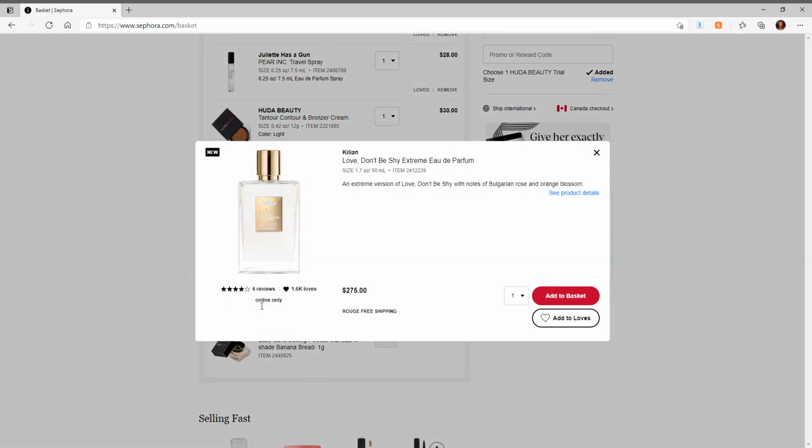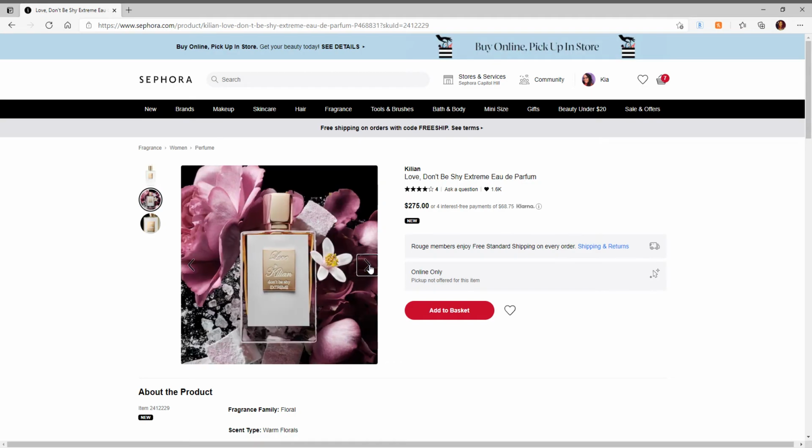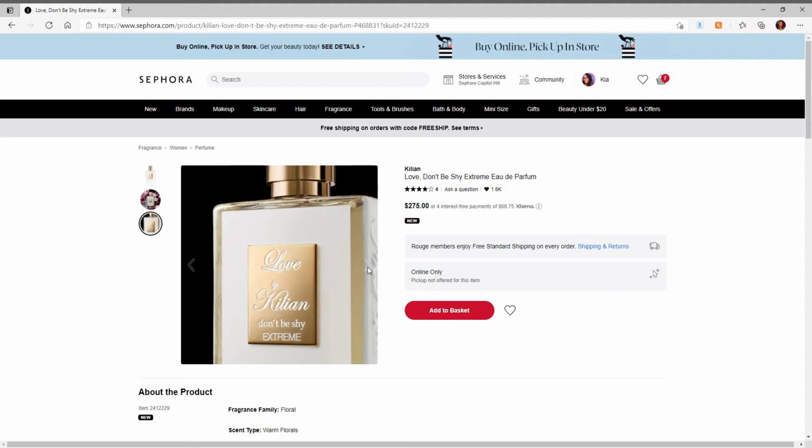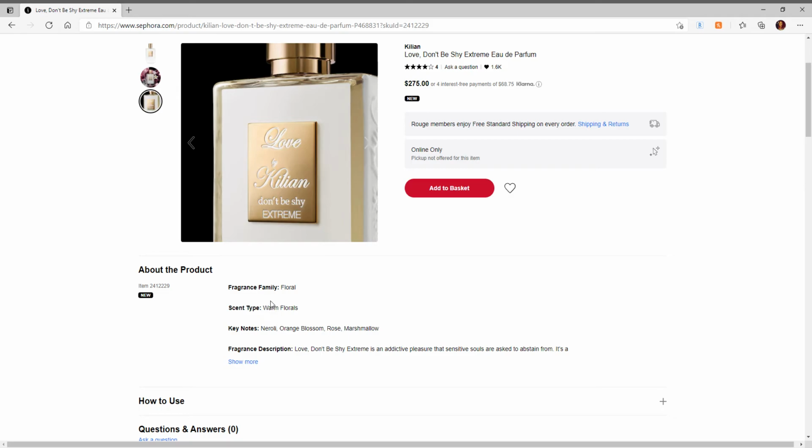Alright guys, so this is in my basket because it's really on my wish list, I suppose. This is Kilian's Love Don't Be Shy Extreme. It was limited edition, but here we still have it on the Sephora website. This fragrance is a flanker of its original Love Don't Be Shy, which was touted to be Rihanna's fragrance, which helped it gain lots of popularity. This is a floral fragrance. They call it a floral, and yes, it does have floral, but it's so sweet that I think of it as a floral gourmand. The key notes are neroli, orange blossom, rose, and marshmallow.